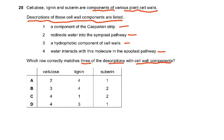Now, how did I solve this question? I remembered this: a component of the Casparian strip. Now I remembered this, it was suberin. So the answer could only have been A or D. This is how I narrowed it down. Then I read through it again and I said lignin 3, a hydrophobic component of cell walls, or could it be 4? Water interacts with this molecule in the apoplast pathway, and then I realized no, that's not possible.